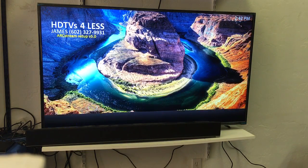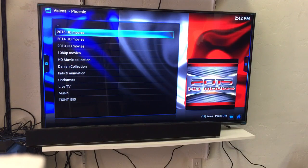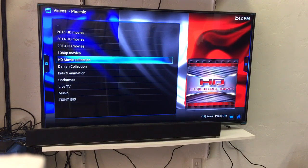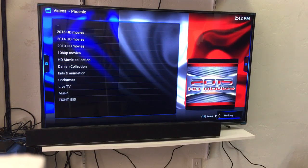We're gonna take a look at Phoenix. Phoenix is one of the great apps to go into. Click inside Stell 2014. Click inside of it. It's got 2015 HD movies, 14, 13, 1080p movies, HD movie collection. So I can click in 2015 HD movies.